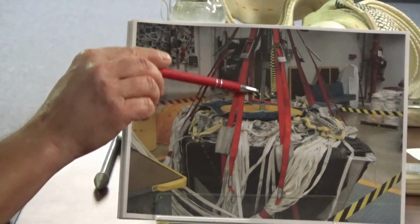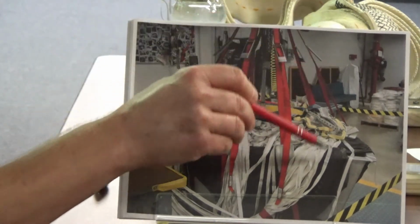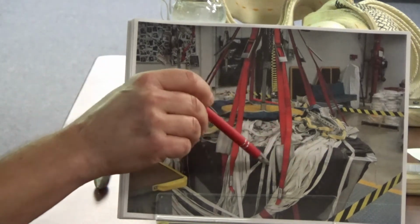And then this was a big hydraulic cylinder. At the top of the cylinder, we had all these webbing legs that came down and they connected around the parachute can.